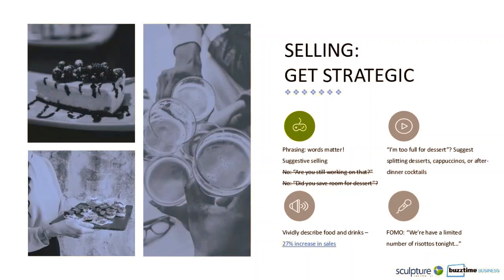If you vividly describe your food and drinks the way I'm suggesting here, studies have shown that you can increase your sales by 25 to 27%.